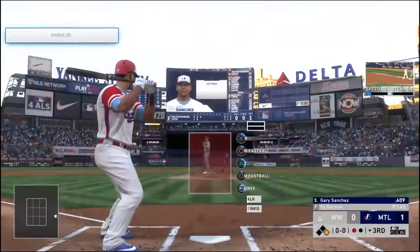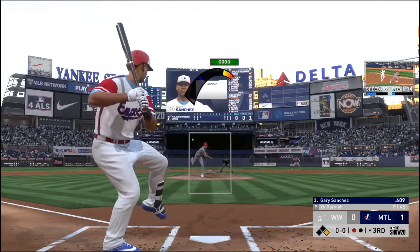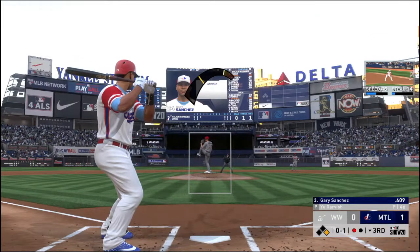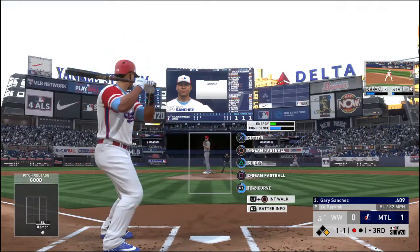So a runner at first with 1 out now. And the next to bat, the Dominican-born catcher Gary Sanchez. Hit down the third baseline. But a foul ball here, 0-1. From the belt, the pitch. That's over, but low. It's a ball and a strike.